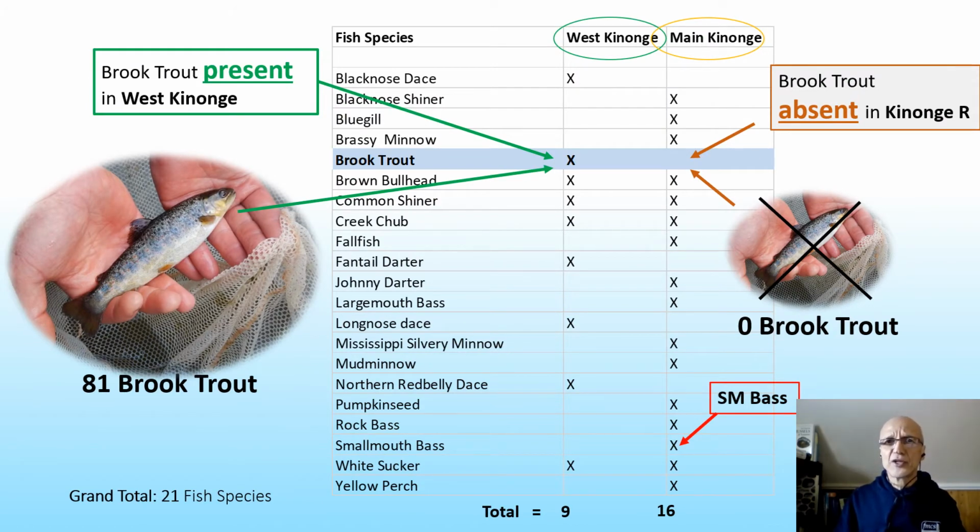If we look at the fish diversity for both the West Kenauk and main Kenauk, we have 21 species in total. If you look at the bottom, you can see a total of 9 species for the West Kenauk, and for the main Kenauk, 16 species. A key point to make here is that the brook trout, the presumed host fish of the pearl shell, was present when Jessica was electrofishing in the West Kenauk, but was absent in the main Kenauk.